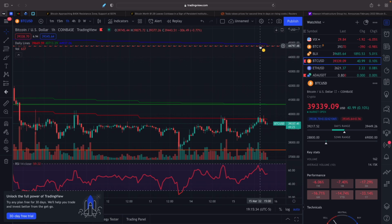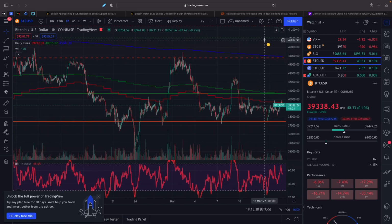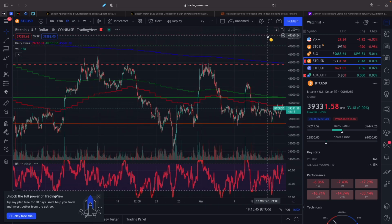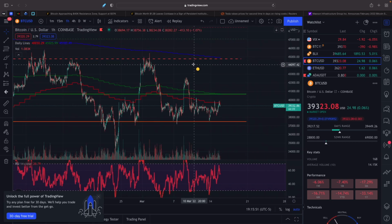my next line is at 44,700. And after that, the next line is 46,700 or 47,000 looks like. 47,000. And after that, we're at 48.5 roughly or so. So those are the lines that I'm following here that have acted as support or resistance in the past. So we'll see how that plays out.